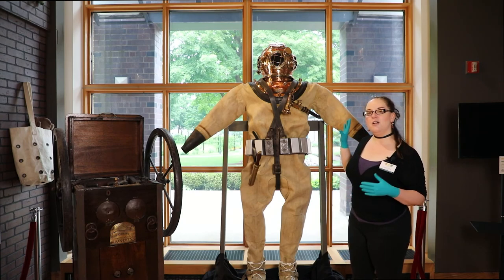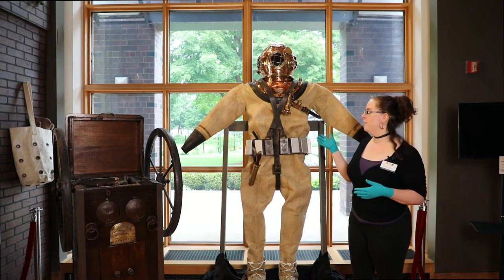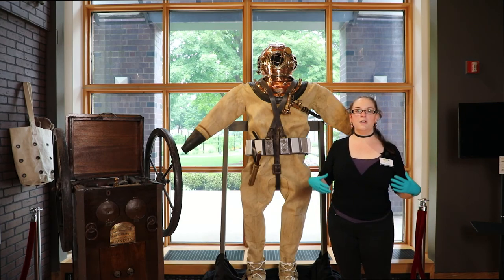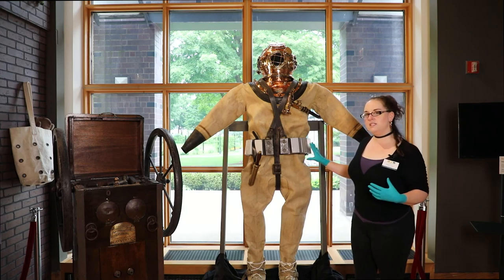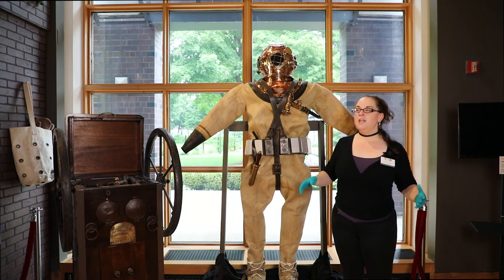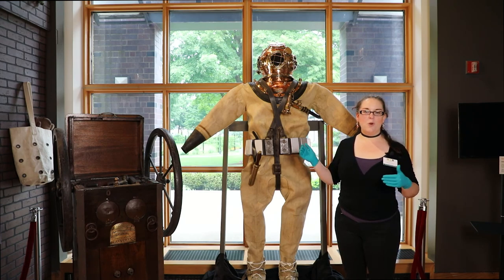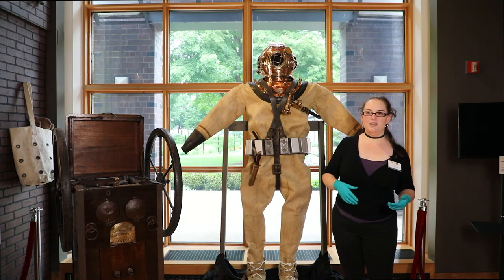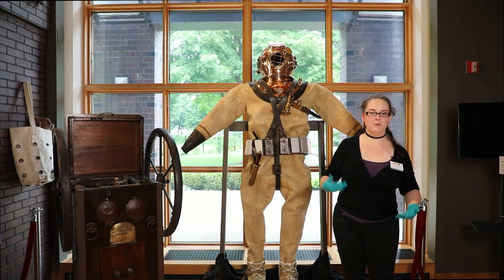But you have to counteract that when you're diving. So you need extra weight to help pull you into the water. And not only pull you in, but at this point in time, you needed it to keep you upright. If you did not dive upright, water would get in your suit. Whereas nowadays you can, you know, flip around, swim just like a fish.